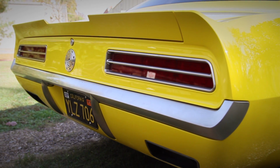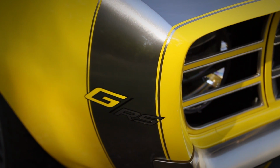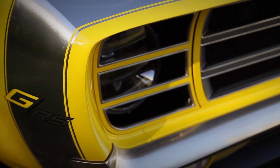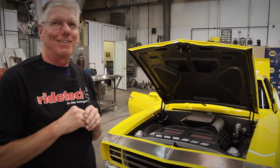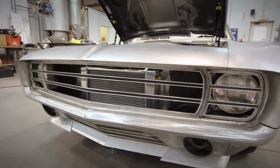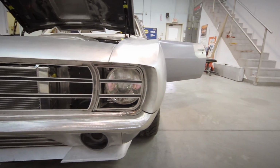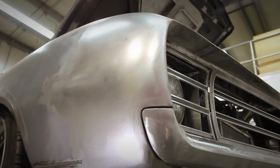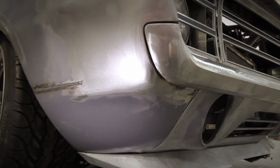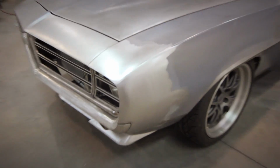If anybody has a '69 Camaro that's all stock and they park it beside this car, they're going to move it real quick, because they'll still be proud of their car, but this car will get all the attention. The front end of the car just went completely crazy. We ended up having to make everything from the grill surround in, and the metal finish had to be pretty spot on too.